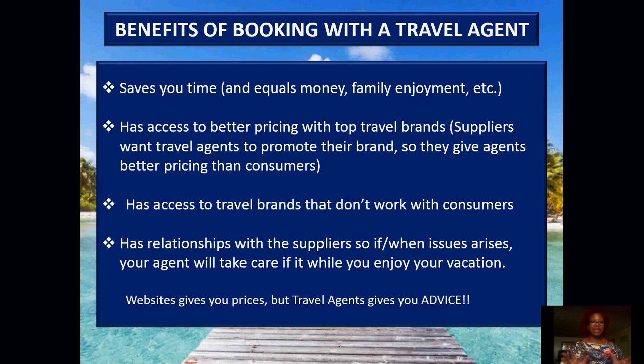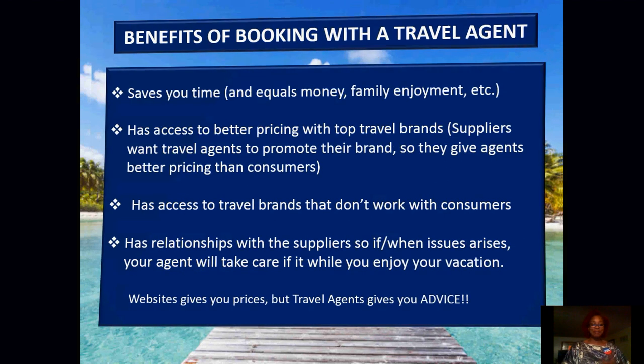You can't call a website. If you call blah, blah, blah.com, you won't get anyone. You can never get anyone. You'll have to send an email, and you have to wait 7 to 10 business days or 3 to 4 business days before they can respond, or whatever the case may be. So these are the values, guys, of travel agents. So you guys have to know, when you know who you are and what you are, then you can function better, right?